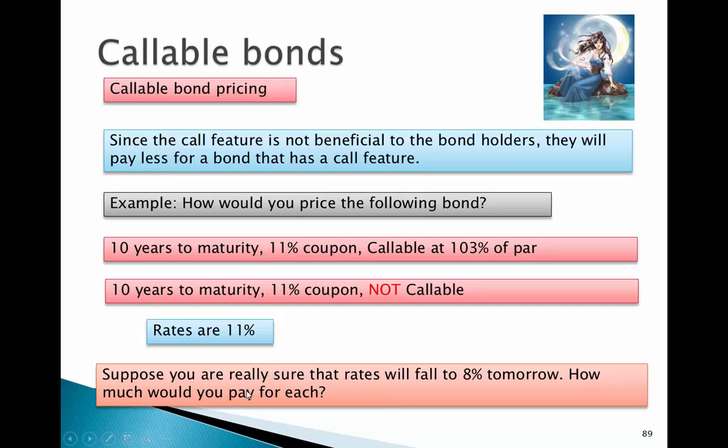And then I've got the opposite example here that says, well, suppose you're really sure that rates will fall to 8% tomorrow. Well, if the goddess told you that, how much would you pay for each? Well, then you know that this bond will immediately be called from you for $1,030. So it's not worth any more than that. Right? Whereas this bond will not be called, so if you knew rates were going to be 8% tomorrow, you would just say, okay, N is 10, I is 8, the payment's 110, the future value is 1,000. It's just a normal bond.